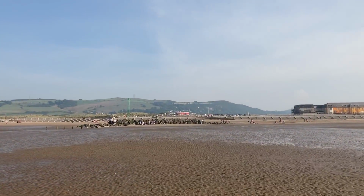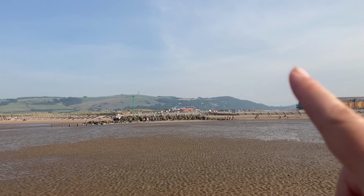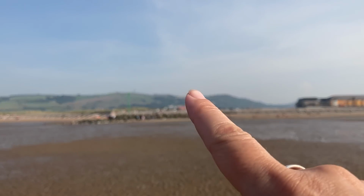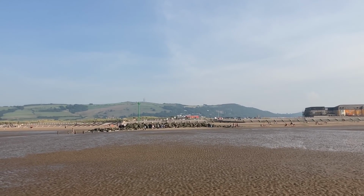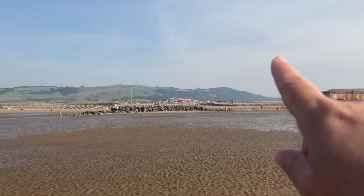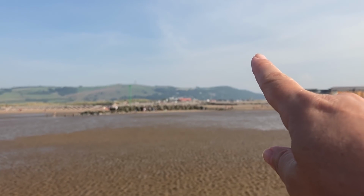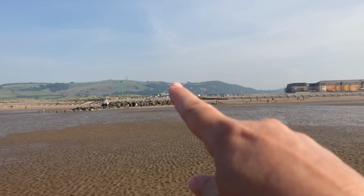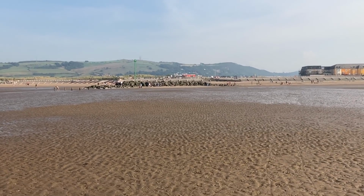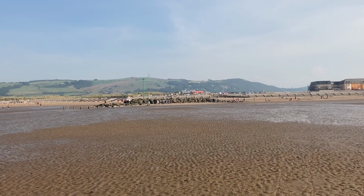So yeah, just wanted to quickly show you that hill is where my dad's hilltop heaven is. Now I can't see, but I'm going to point to it, which is obviously not there. So it's there where my dad is. So that's where he is.